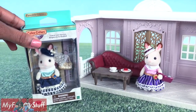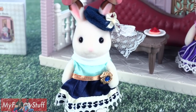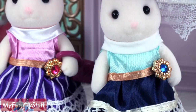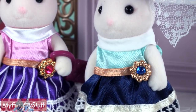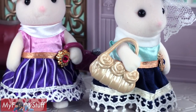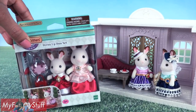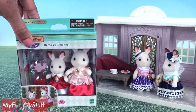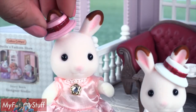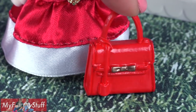Stella's Town Girl series look. Stella's Town Girl series look is a seafoam green and navy blue dress with a felt beret, gold ribbon with a blue gemmed brooch at the hip, lace at the bottom of the skirt, and a gold rose purse. So stylish! Stella's mom and sister Belle are also looking quite elegant, with satin dresses, jewels, hats, and handbags. This little bag is too cute.